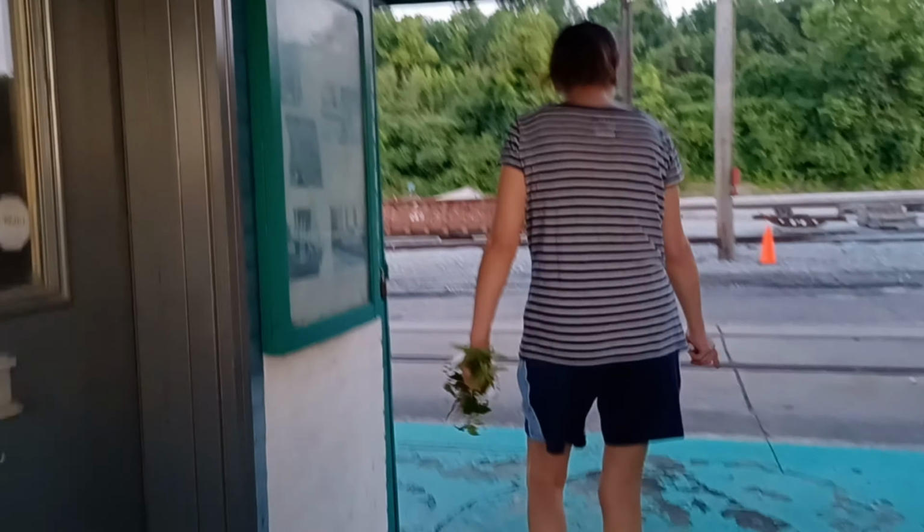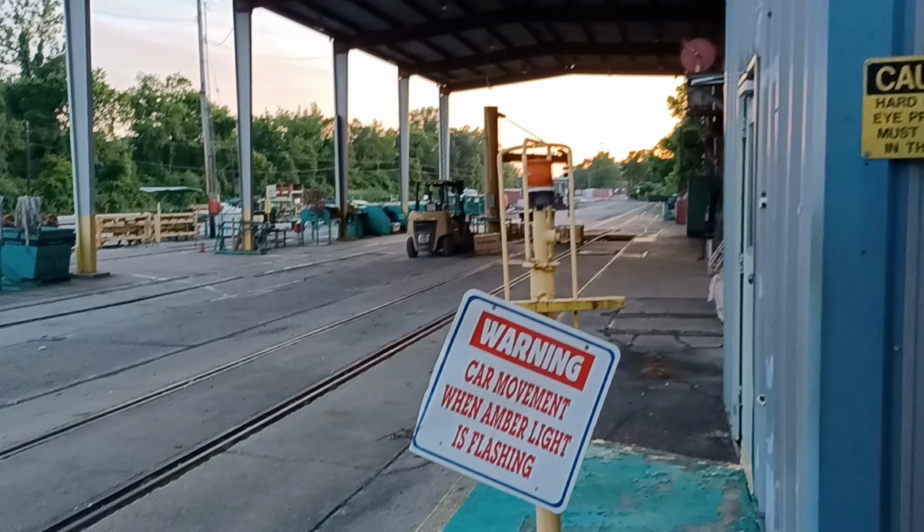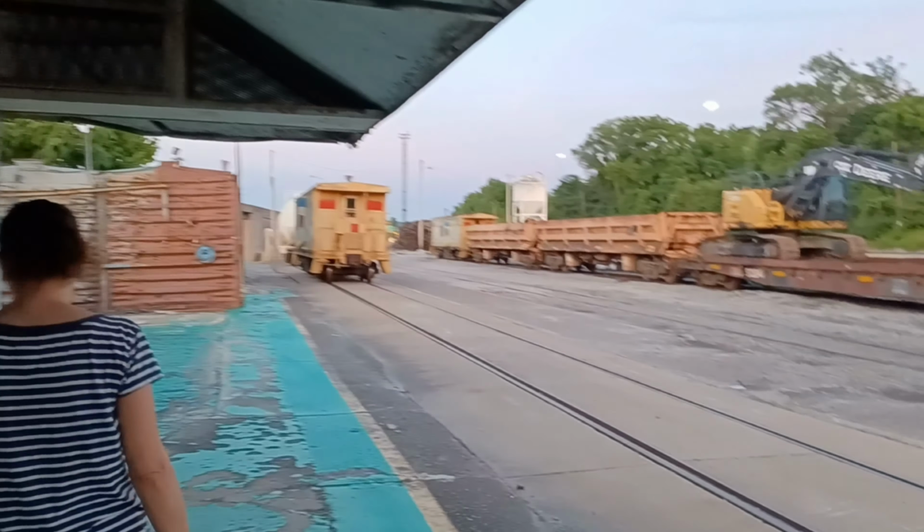Staircase coming up. Is it the visitor sign in? Hey, it's an old depot, guys. Landing and equipment. Well, hey, get right up to that caboose, too. Hey, car movement when the light is flashing. Fascinating. Look at those extra wheels they got over there, guys. Amazing. Hey, it's 80 degrees in West Virginia today, and beautiful weather, beautiful out today at the evening time. The morning started off gray.